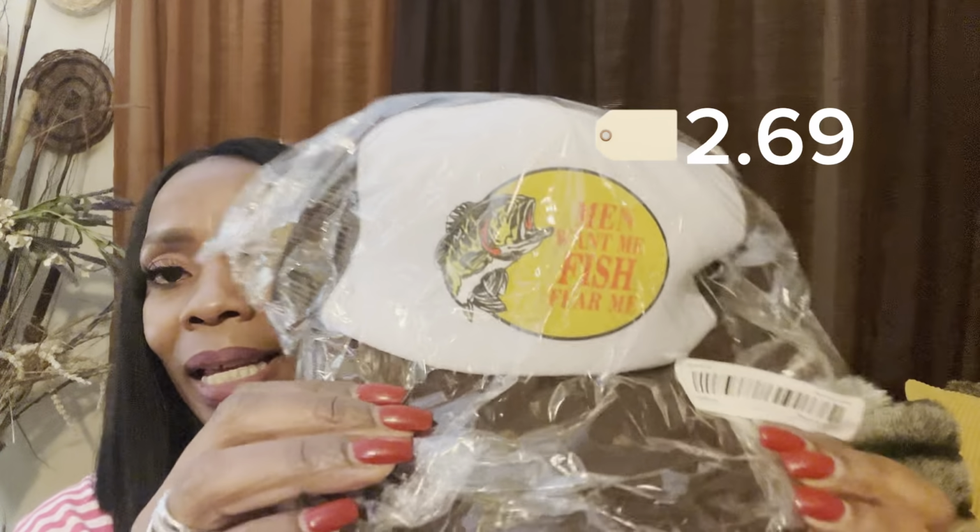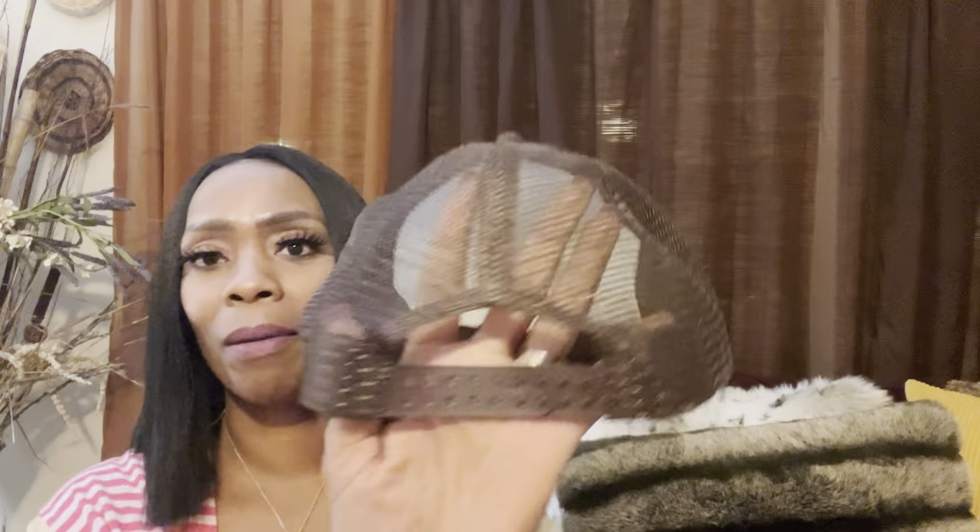Okay, so this hat, it says the unisex double colored block print hat. And I paid $2.69 for this. And y'all, everybody is wearing these hats. Everybody and their mama. So let's see if my head is not too big for it, y'all. My son said they're called trucker hats, and the reason they're called trucker hats is because of how they're made in the back. Okay, let's see, girl. Oh, hold on, baby. My head is too big. I gotta adjust it, y'all.